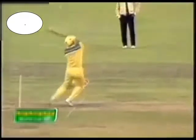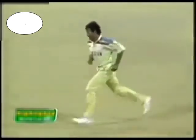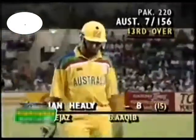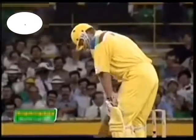Aqib Javed has broken through in this over from the Causeway End. Ijaz Ahmed is the man getting himself under it now. Judges the catch perfectly. And now Pakistan are within sight of victory and 2 points. 7 for 156. Craig McDermott is the new batsman, comes out to join Mark Waugh.